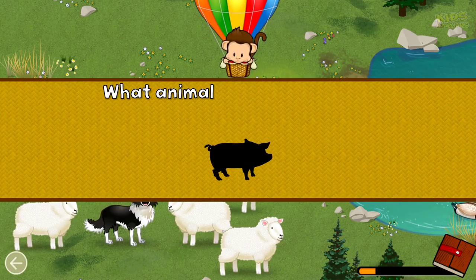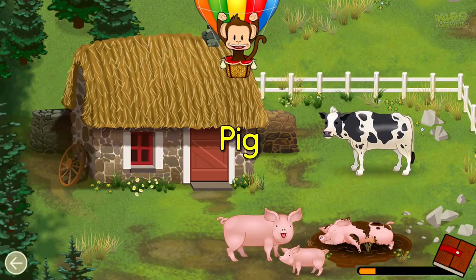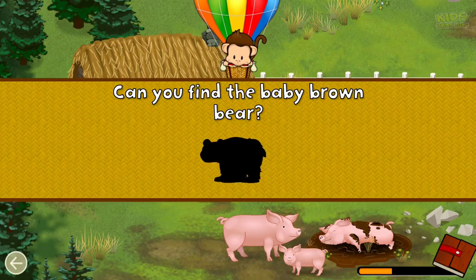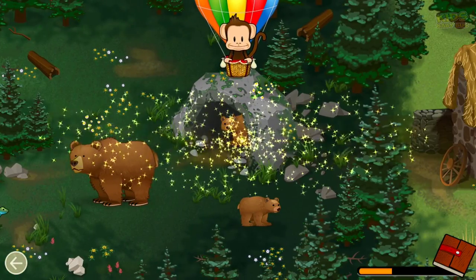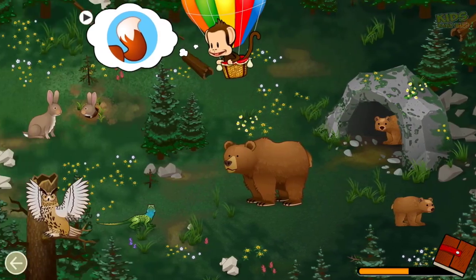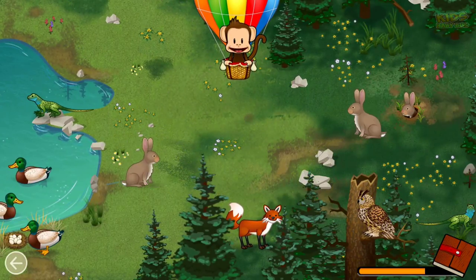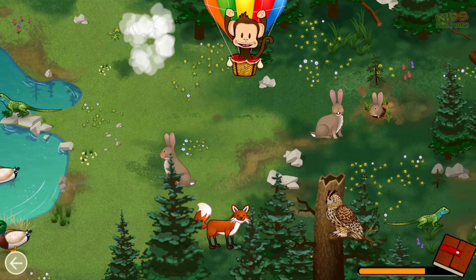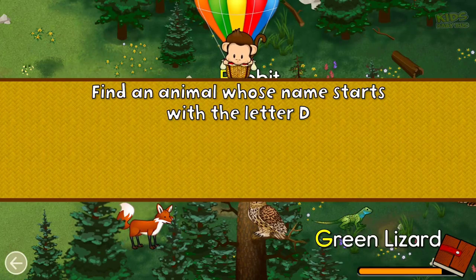Listen. What animal made that sound? Pig. Well done! Can you find the baby brown bear? Brown bear! Well done! Which animal has this part? Red fox! Great job! Can you find this animal that jumps? Rabbit! Great job! Find an animal name that starts with the letter D.